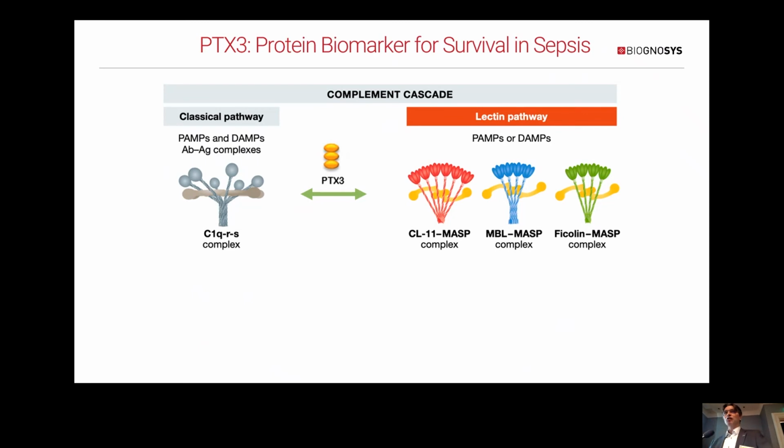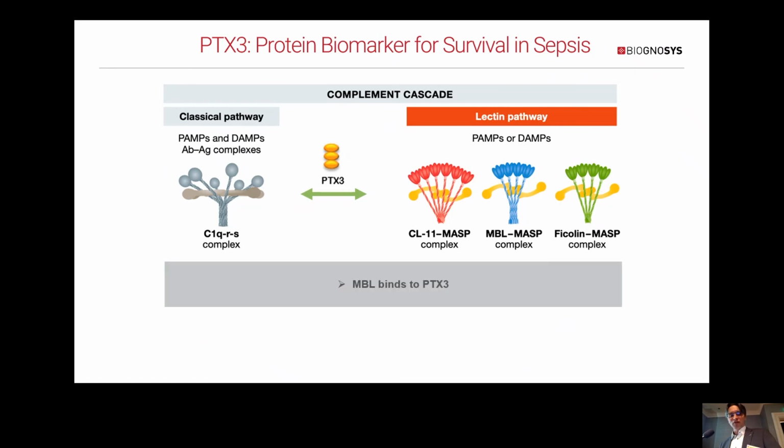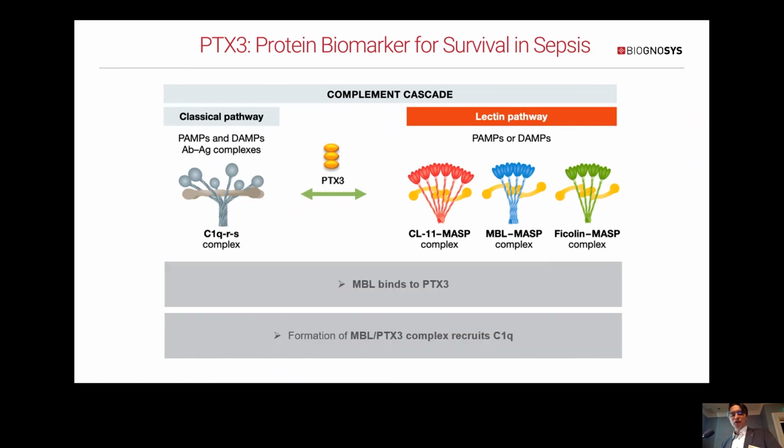Again, because we encounter a new virus, we didn't have antibodies. What pentraxin-3 allows you to do is activate the C1q complex in the absence of antibodies. So it's an innate immune activation system to activate the complement cascade. So MBL binds to pentraxin-3, and the formation of this MBL-pentraxin-3 complex recruits C1q.